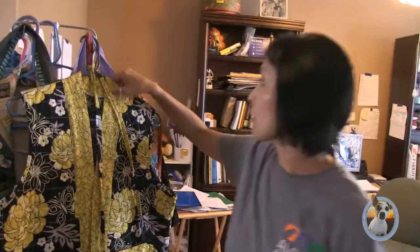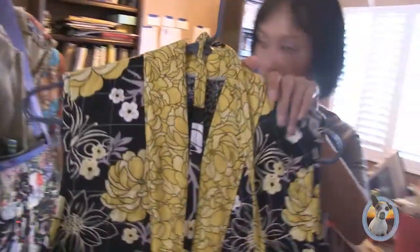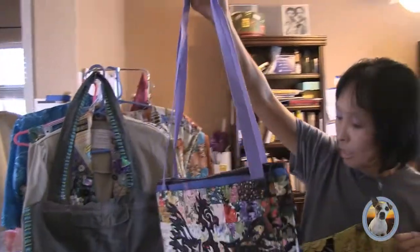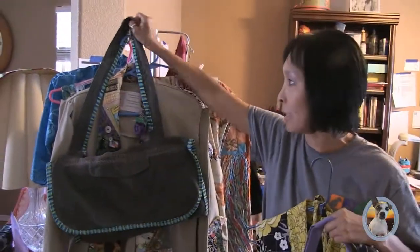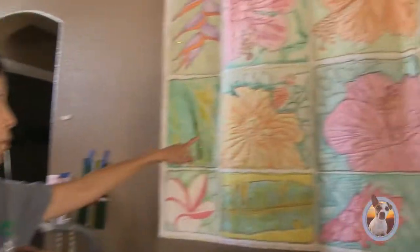Well, these are some of my wearables. I can do clothing construction. This is a vest I made with a companion purse to match. And this is an applique phoenix bird I made. And this is just a handbag I made out of a pair of men's slacks. And this is the Hawaiian quilt.